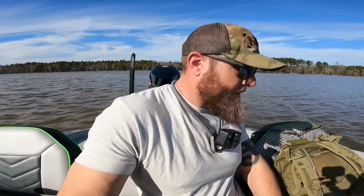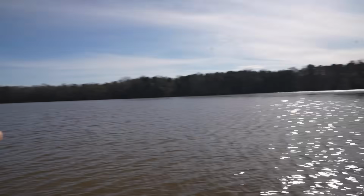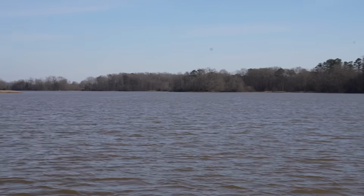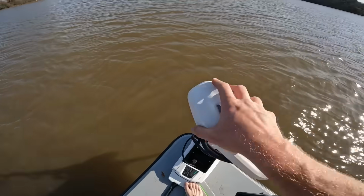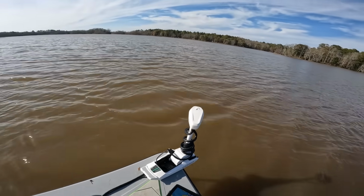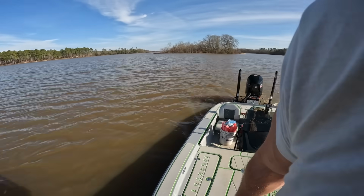This is probably a pretty good spot to go ahead and cut her off. This is beautiful right here. So we're at like a big intersection, little island right there. We got the main channel right there, and we're just gonna drop a bunch of jugs all throughout that channel right there. That's full speed, by the way. This thing is absolutely ripping right now.